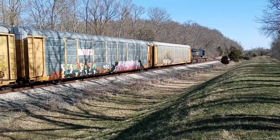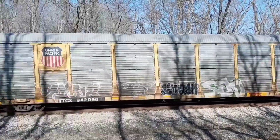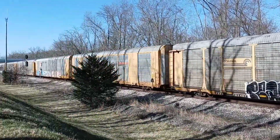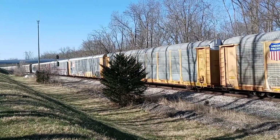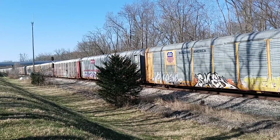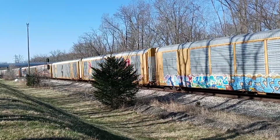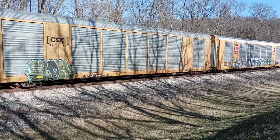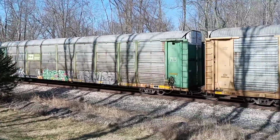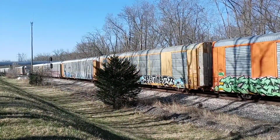An auto rack train, led by a single ET44AH. This one would also have a second unit running distributed power. Yoshi's painted on the side of that one. Here's an old Burlington Northern car. Here comes the DPU.